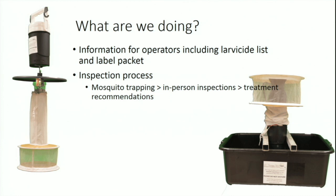Once those traps come in high, these are a couple of examples of a trap. This trap would have dry ice in the bucket, which sublimates into CO2, like the air that we exhale. Mosquitoes are attracted to it by the CO2 and the light here, and they get sucked down into this net.